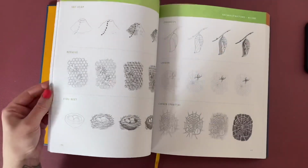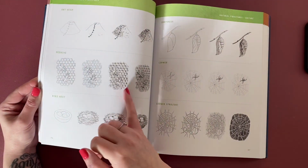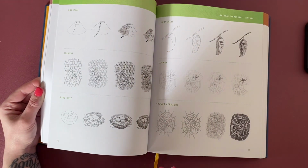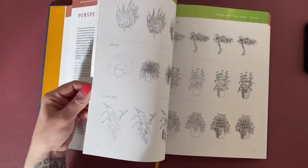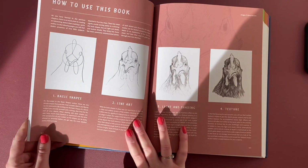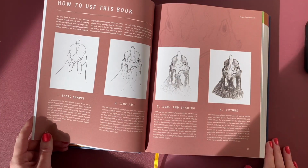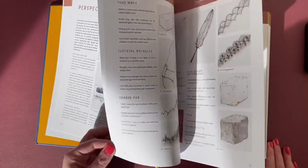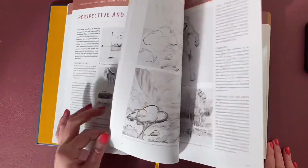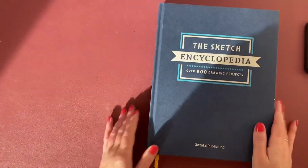Creatures. Look at this honeycomb. Oh, can you imagine the time? That takes some time, I think. Spider webs. Oh, look at that. Oh yeah, how to use this book, so it shows you. Oh my gosh, look at the shadowing. I do apologise. But yeah, I think you can pretty much see in this book. Awesome book.